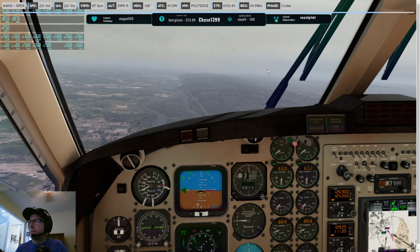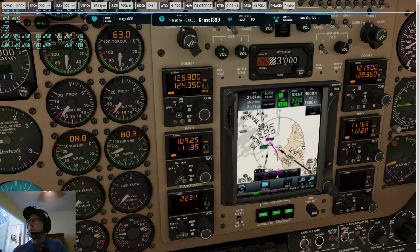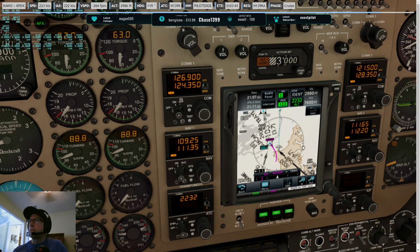Brew 17, roger. Fly heading 240. It's vectors ILS runway 16 left, final approach course. Descend and maintain 6000.